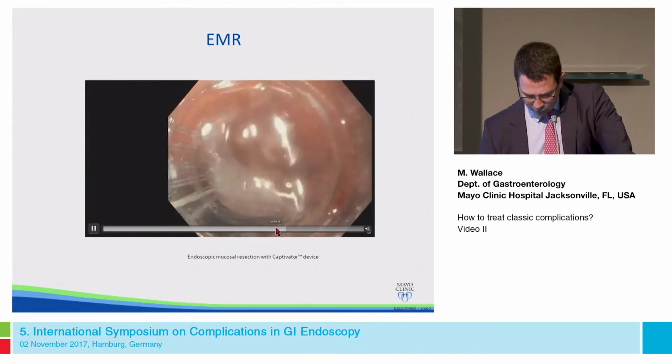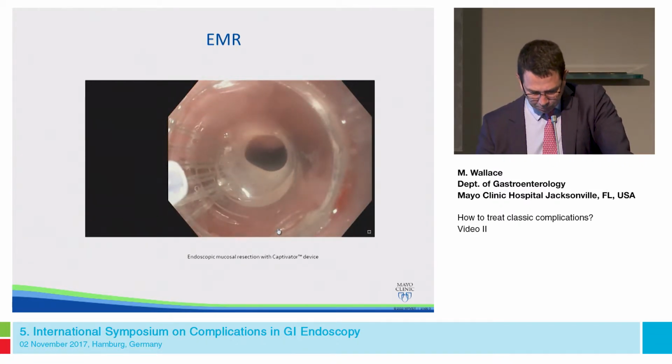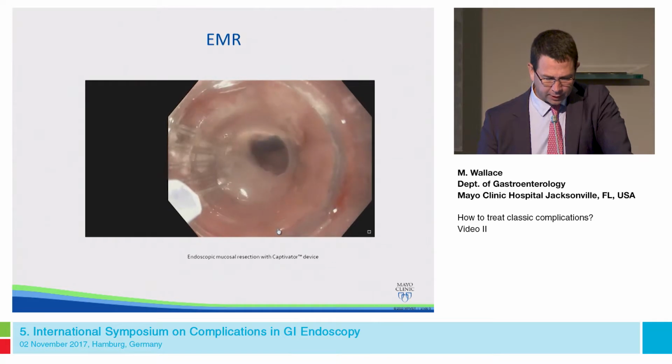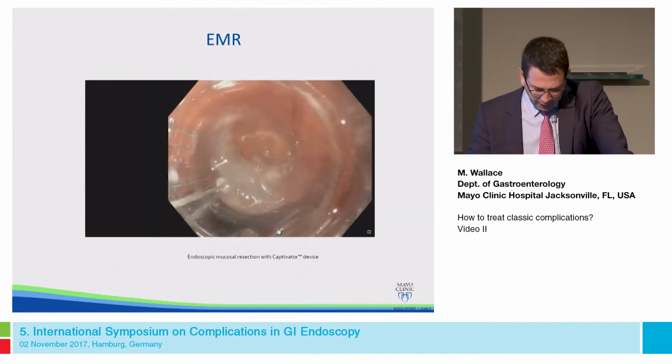I'll just back that up 1 second. We didn't want to look very long, but you see a structure that's beating, and you see a white material on the surface of that structure, which is the pericardium right there. So that's the posterior left atrium.